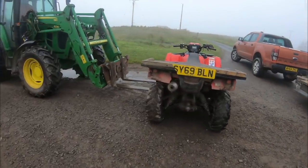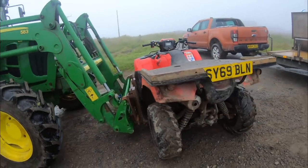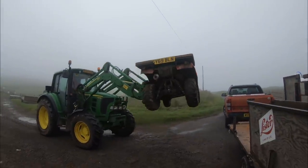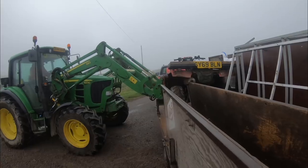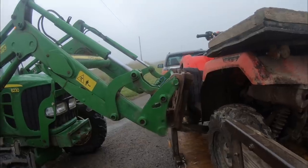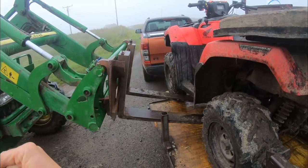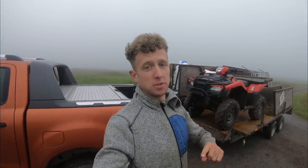And now we're putting the bike on the trailer. And he's then got his scramble bike to go up, so we're going to do that next.